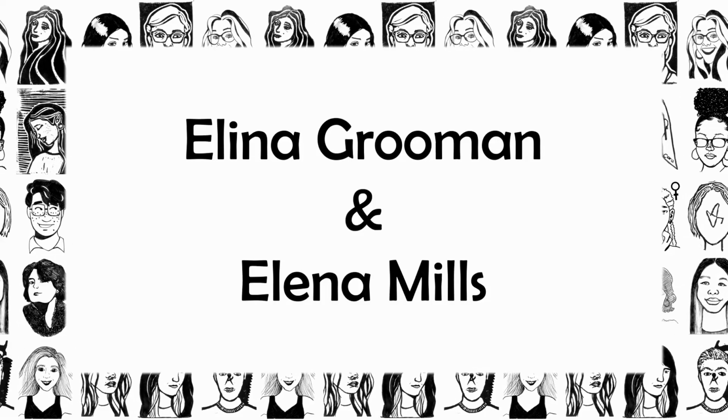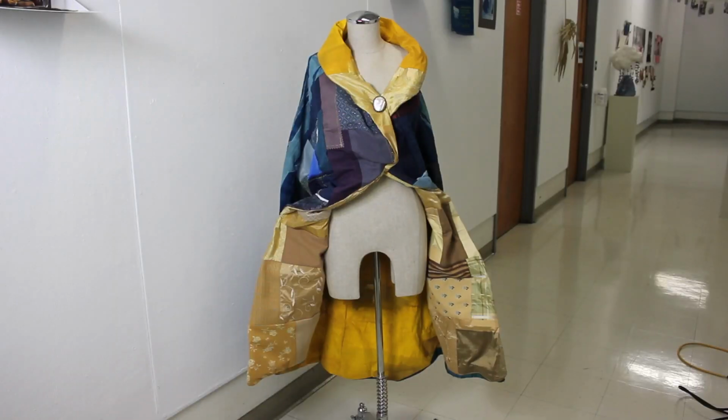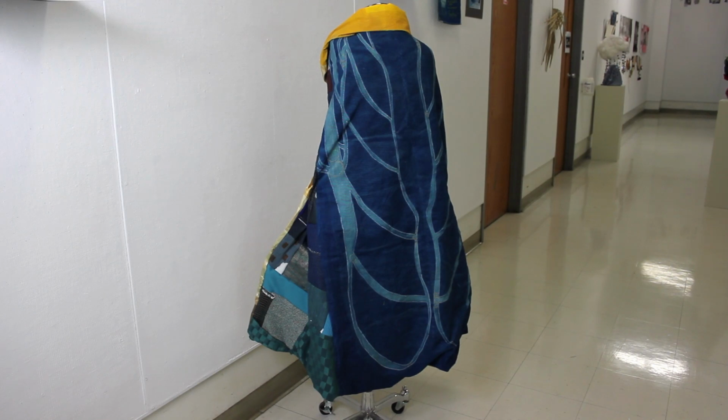I'm Elena. And I'm Elena. And we made a sound suit together. For the inside of the cloak, I sewed together a million yellow and gold fabric pieces into a sort of patchwork quilt. And for the outside of the cape, I sewed together a million blue, green, and purple fabric pieces to create another sort of patchwork quilt.